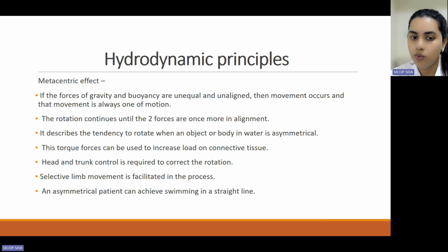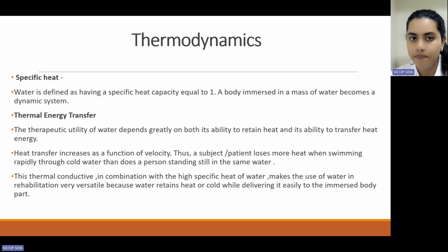These torque forces can be used to increase the load on the connective tissue. Head and trunk control is required to correct the rotation, and selective limb movement is facilitated in this process. An asymmetrical patient can achieve swimming in a straight line. So according to this principle, these things can be used in pediatric patients as well.